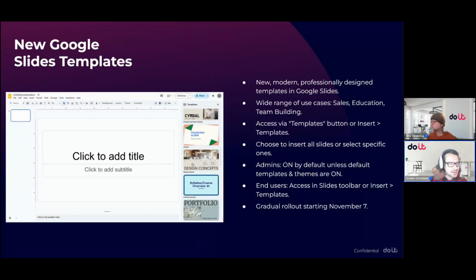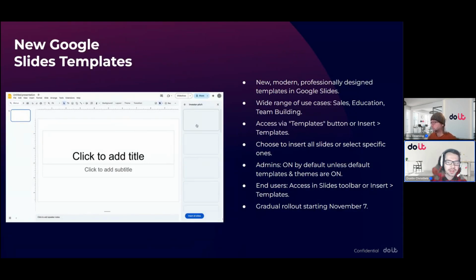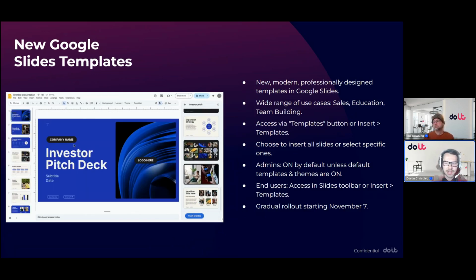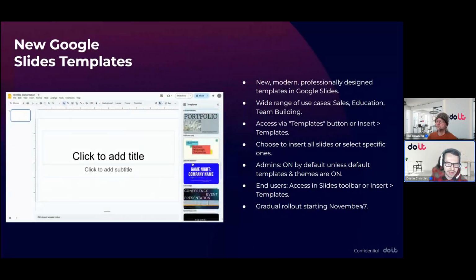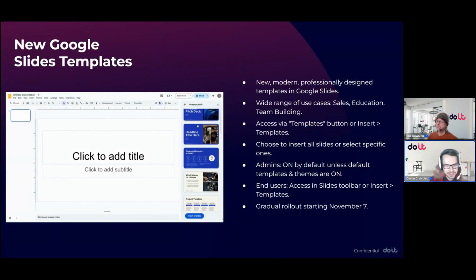You now have some new Google Slides templates. Some new use cases include sales, education, and team building, and you can access these in the template section. You can insert a template for all slides or just specific ones. These are on by default, and end users can access them through the Insert and Templates menu.